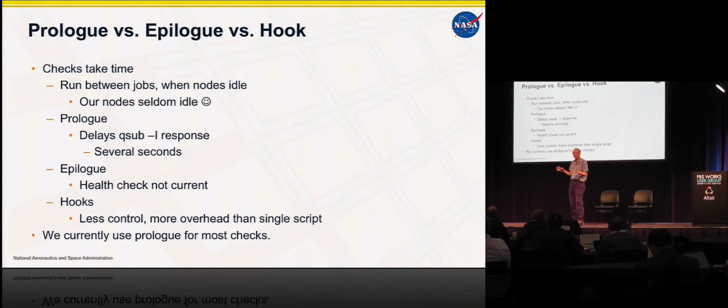You could do it in the epilogue. A lot of the stuff you could do in the epilogue, for the health checks anyhow, but that means that the health status is from the previous job, when the previous job ended. It doesn't tell you what the state of the node is now. So it's not quite so good to do these in the epilogue where the user wouldn't notice them so much.